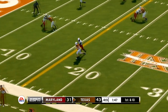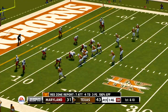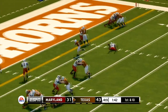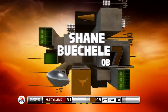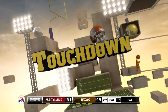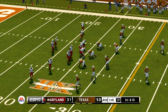He's got an opening. Tackle made around the 13-yard line. First down, 10 yards to go. Ball on the 13-yard line. Touchdown, Texas! The kick misses. And that rushing touchdown should put this one away, Kirk. The offense was able to punch it in the end zone on that last drive. They'll come back out looking for more of the same.